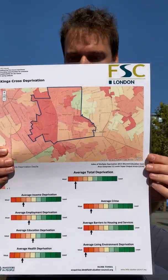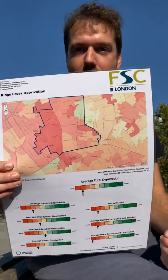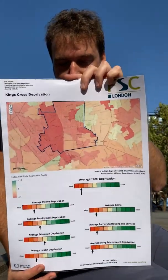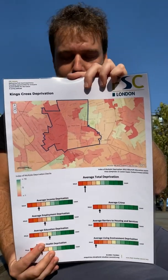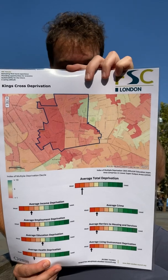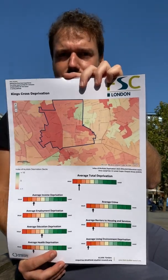And what you can see, this is from 2015, is we've got these indicators which indicate how deprived the area is on a scale from most deprived to least deprived across the whole of England. And what you'll notice is that the overall average total deprivation is towards the most deprived. And you'll note that things like education is towards the middle, but certain things like barriers to housing and services and living environment are actually quite low down on the scale. So that gives us a bit of an idea about what challenges there were in 2015.